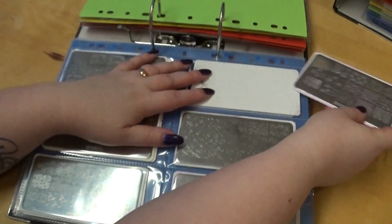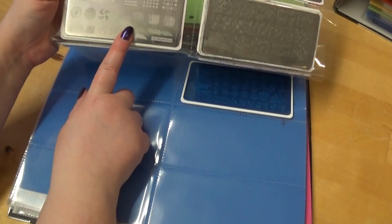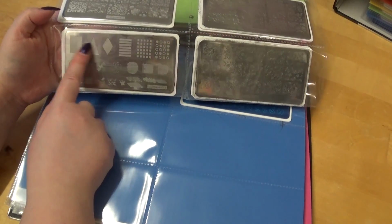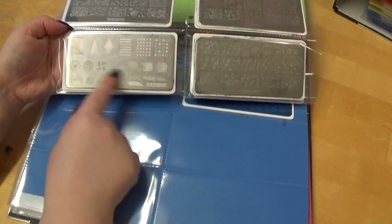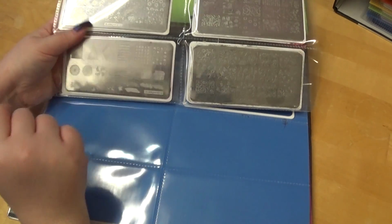You can use this one around Valentine's Day as well. And I currently own 13 Tujoy plates, and I actually showed you Tujoy 14 in a video where I tested out the gradient images on here, and it has a lot of cool patterns and structures and textures on there. I enjoyed this one a lot too, so that's Tujoy 14.